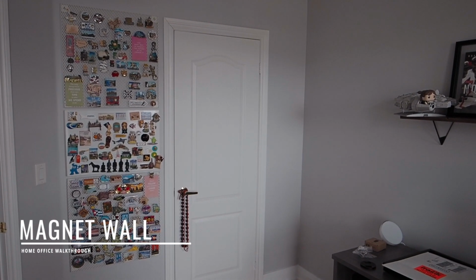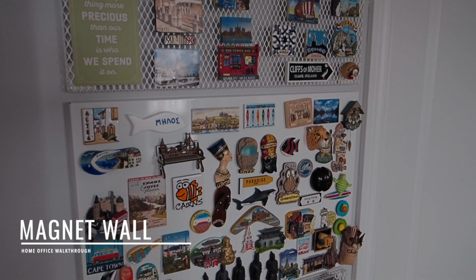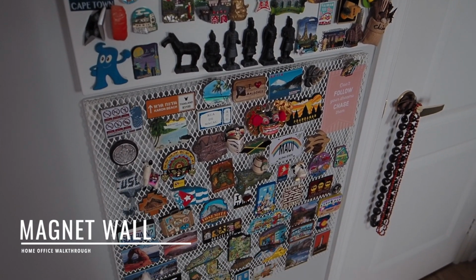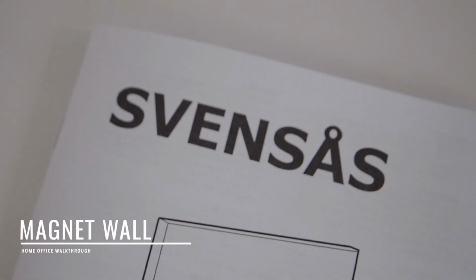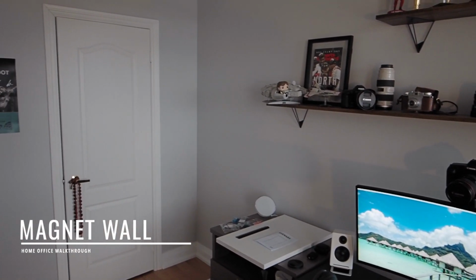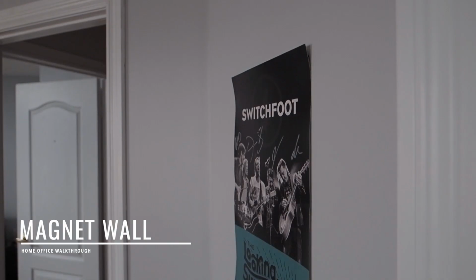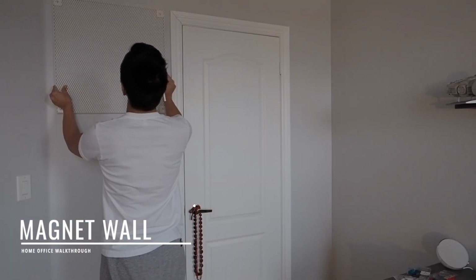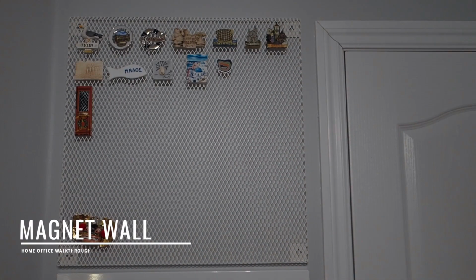Now, this is a new addition. I don't collect that many things when I travel, but one of the things I do buy are magnets, and boy do I have a lot of them. With no good place to put them, I turned again to Ikea and two different magnetic boards, the Sodergarn and Svensa. I didn't really know what to do with this side of the wall for a while, but going on a renovation tear, I realized that I could use this space to organize all of my travel magnets. Measuring out the space, I mounted them one by one, and once ready, I put up all the magnets I have.